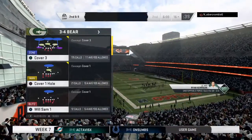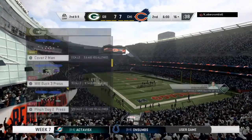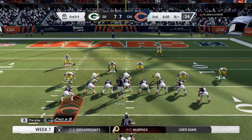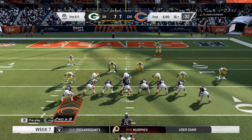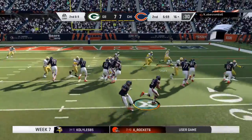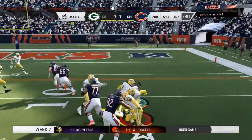All day, every day. Get up. Mike 21, Mike 21. Check Mike 21. Coming this way, coming this way. Here we go, here we go. Here we go. Switch. On second down, Barkley.